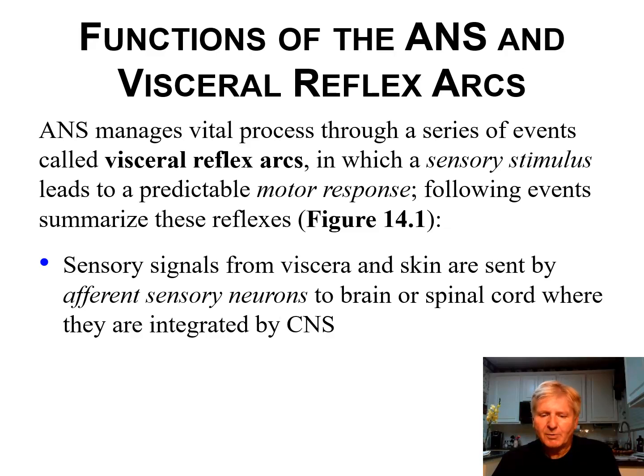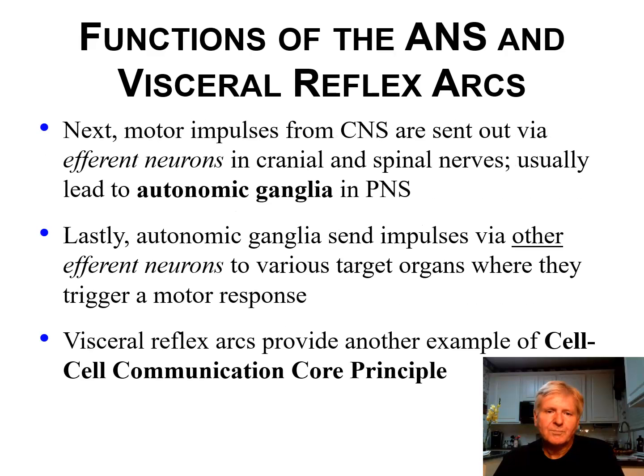So if you look at an example of one, sensory signals from, let's say, an organ like the heart, the lungs, the GI tract, and the skin are sent by afferent sensory neurons. Afferent, remember, means it's leading to a structure like the spinal cord or brain. And that's where the sensory signals, the sensory stimuli, are basically integrated. They're processed by the brain and spinal cord. Next, the motor impulses from the central system will be sent out via the efferent neurons. Efferent refers to leaving a structure in the cranial and spinal nerves.